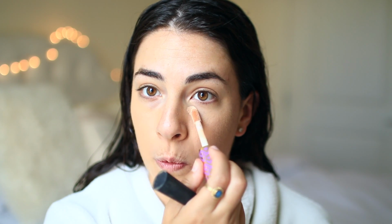And I finally got my correct shade. This is the light medium honey, and you guys, the hype for this is real. It's just a crazy concealer. It sets on its own. I think that's what I love the most about it.